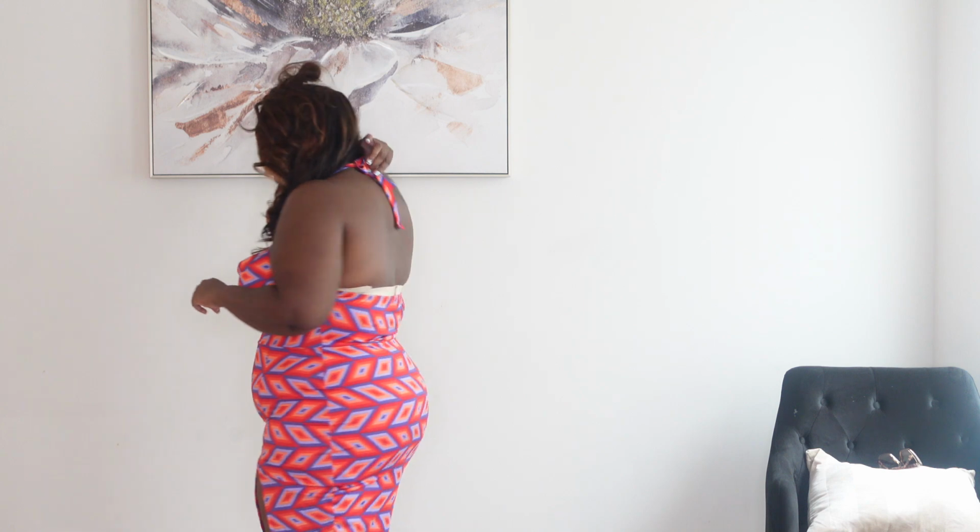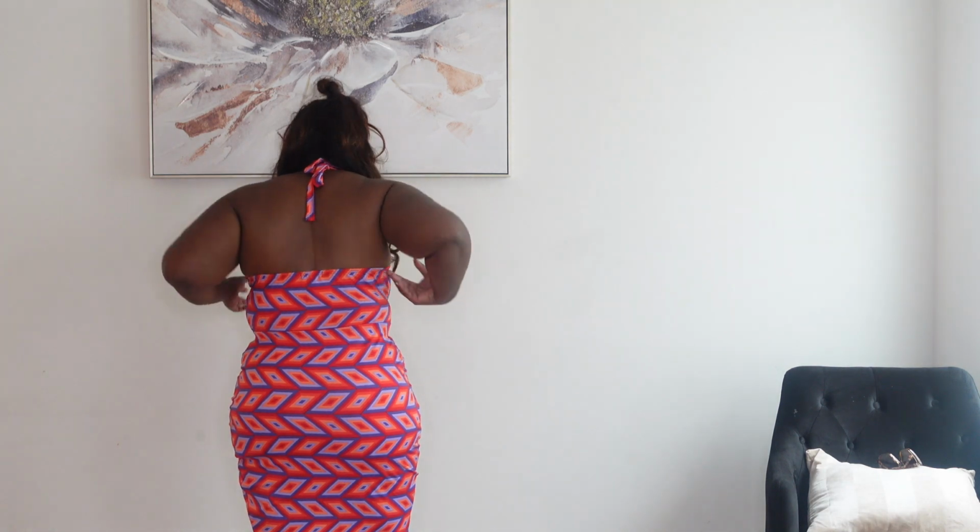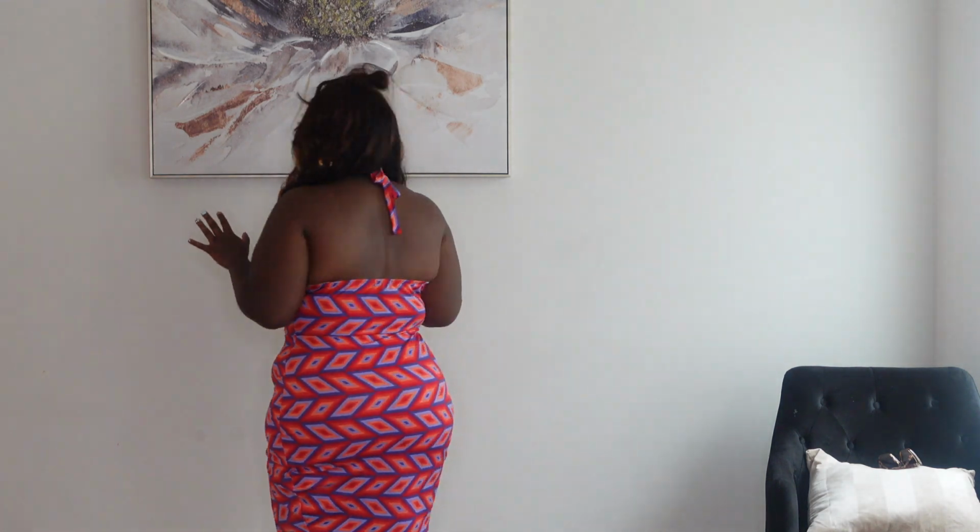And I mentioned that she was a halter. She ties up in the back, okay? I do wish that it would just stay up over my bra situation, okay? But she not participating, but that's okay. She ain't got to participate because we're going to do it anyway. We're going to wear it. Put it on, friend. Put it on, period.